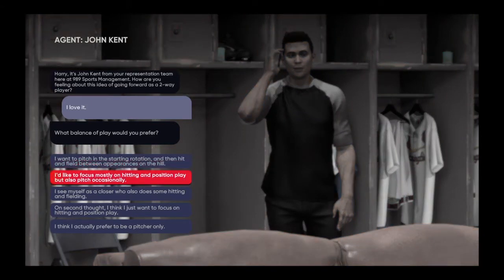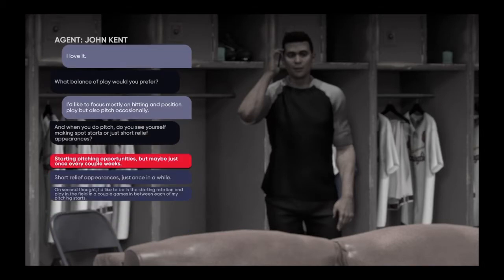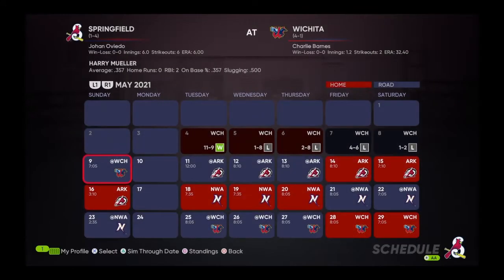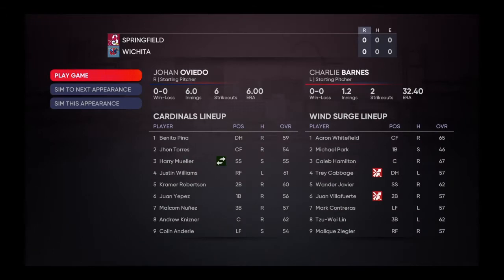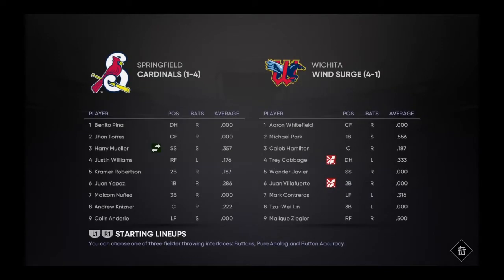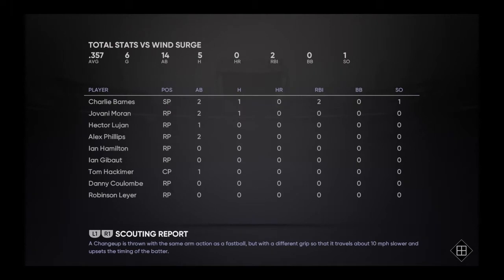I'd like to pitch occasionally. Yeah, that's it. Yeah, let's just do that. Short relief appearances. That's good. And, oh, shortstop. Oh no. 39 overall? Huh? What? Oh, yes.